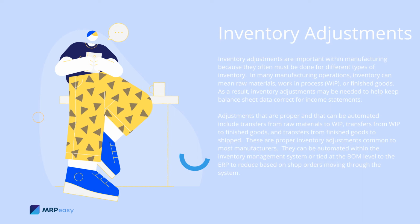The value of managing inventory within the constructs of an ERP means that these normal transfers can be done in accordance with standard operating procedures, SOPs. The focus should be on keeping these adjustments as close to real time as possible. This allows other analytical and predictive capabilities within the Warehouse Management System, WMS, or ERP to be accurate and reduces the number of inventory adjustments made.